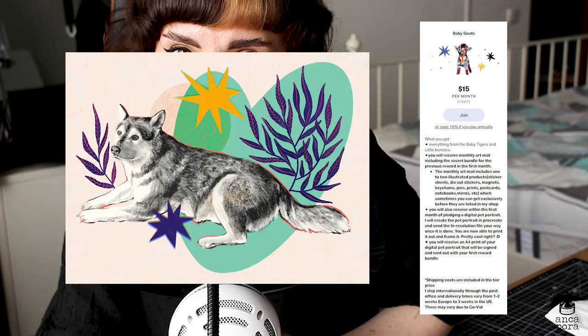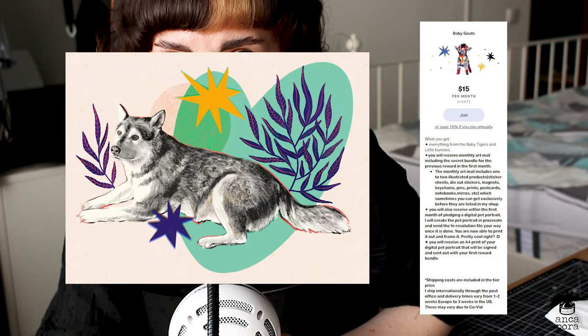The next tier is the $15 tier, or the baby goat tier as it is called, and here patrons receive a digital pet portrait in the first month of pledging, a monthly art mail which includes products from my shop or new products such as stickers or art prints, sometimes washi tape. It really depends on the month. Again, all of the rewards from the previous tier.